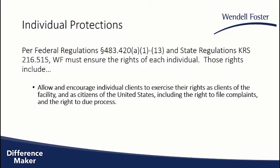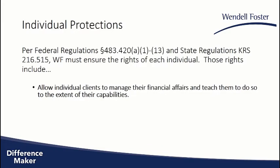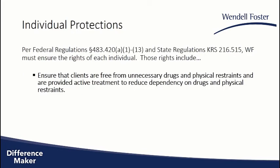These regulations also state that Wendell Foster must ensure the rights of each individual. These rights include those as a citizen of the United States, the right to file complaints, and the right to due process. The regulations that we see here ensure that each individual is allowed to manage their financial affairs as they desire, along with teaching them to do so to the extent of their capabilities. Each service recipient also has the right to be free from unnecessary drugs and physical restraints, and to be provided active treatment to reduce dependency on drugs and physical restraints.